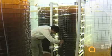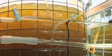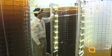They're researching how to extract biofuel oils, not from canola and other seed crops, but from tiny plants called microalgae.